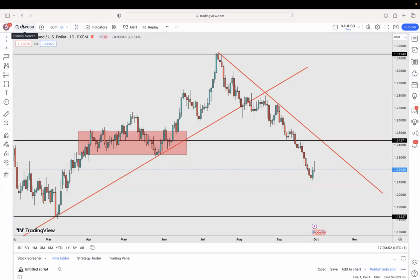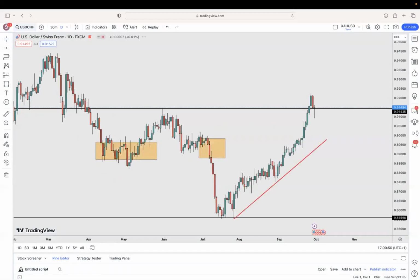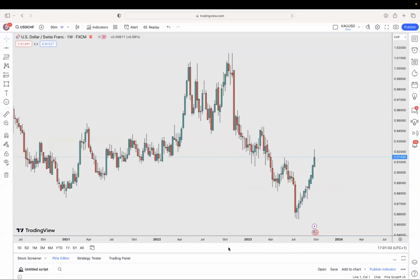And yeah, perfect. So this is for GBP USD and Euro USD. Now we're gonna take a look at USD CHF. So USD CHF, first things first, we're gonna zoom out and remove every drawing.